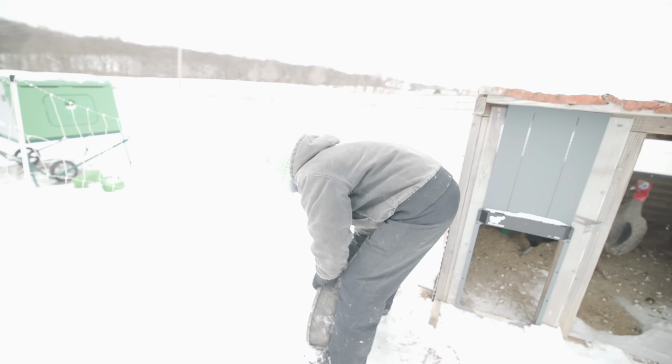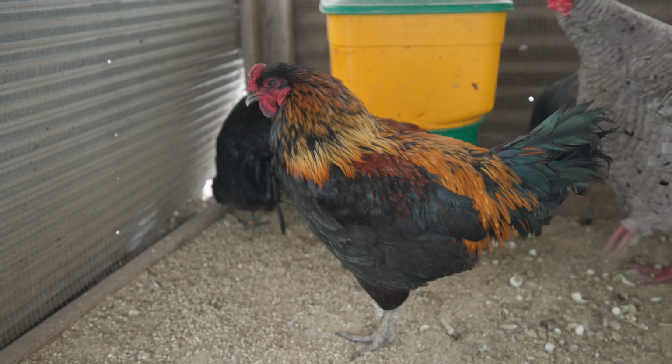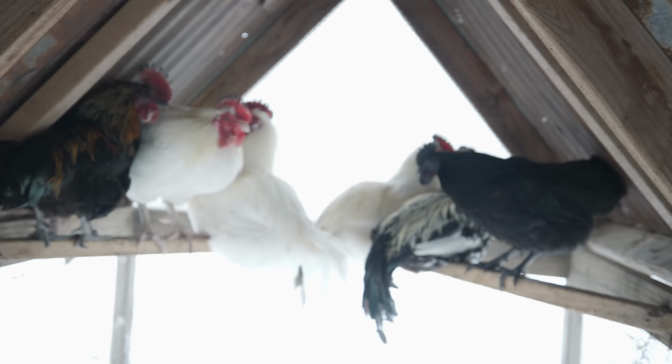Here's our rooster, our big turkey door. Who do we got in here? We got Slater, our blue slate turkey, and then Rebel, our Bruges fighter rooster that we want to hang on to for now, and the turkey.